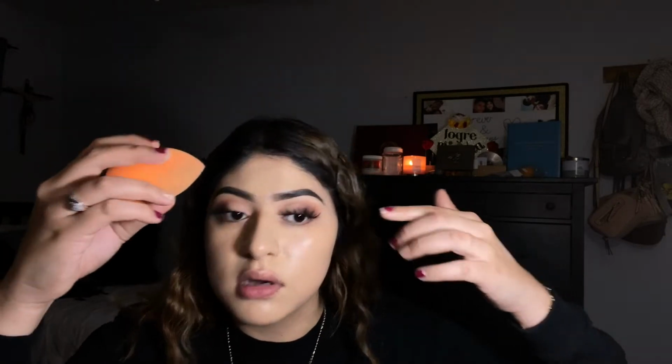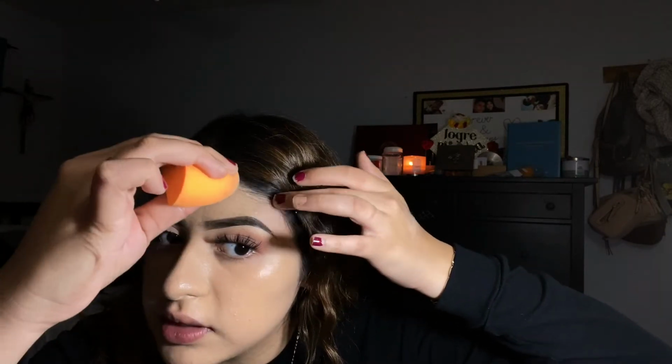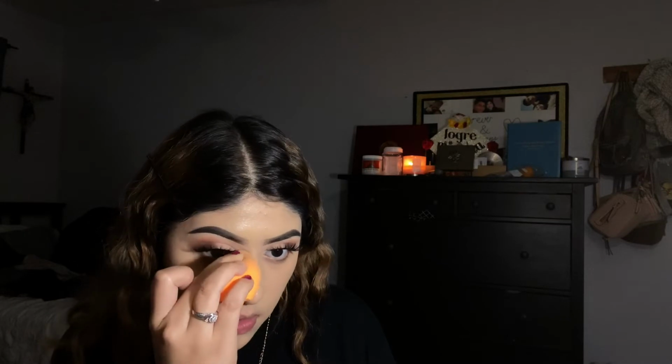Back my hair because I don't want foundation getting in my hair, because then it'd be looking ugly in pictures. Gonna get the edges in my nose right here.